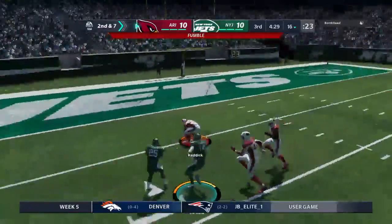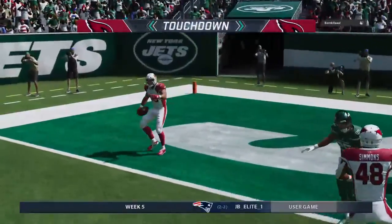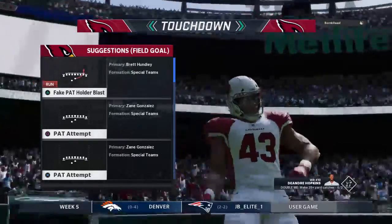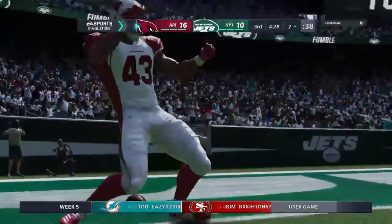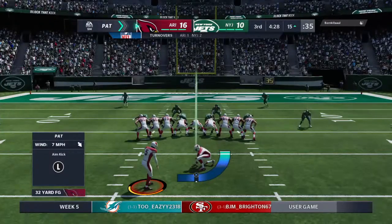And now on the pitch, the ball's loose. But fortunately, he's able to recover his own fumble, or that could have been trouble. And they bring this one back. A scoop and score, a fumble recovery touchdown for Arizona. The extra point.